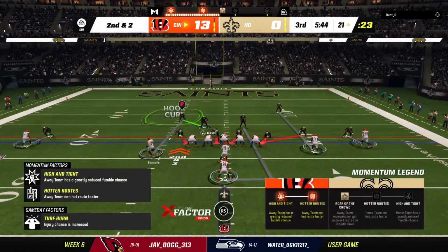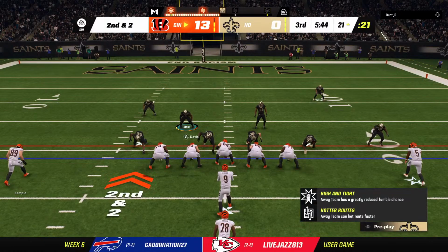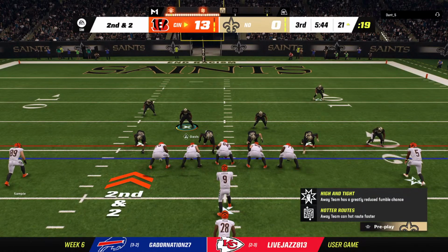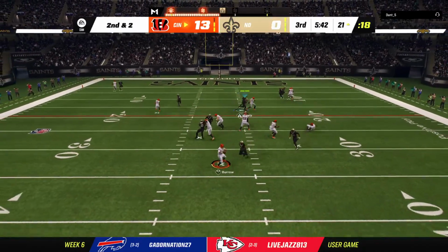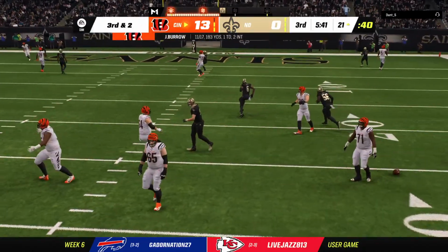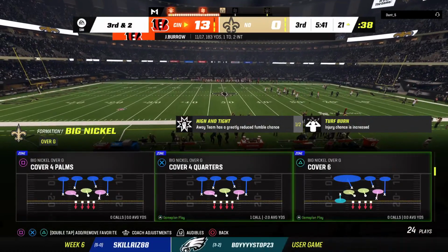Only needing 2 yards on second down. Now Burrow. Oh, the ball comes out on the hit, but they'll say it's incomplete.